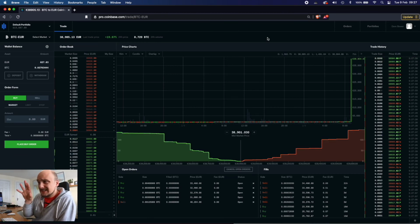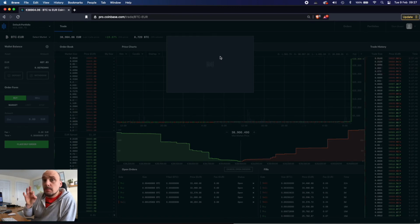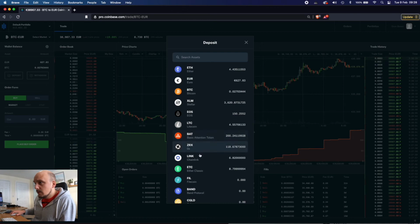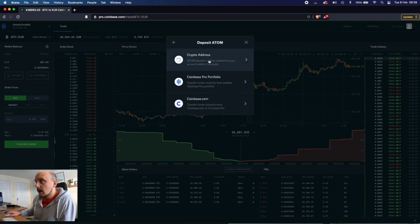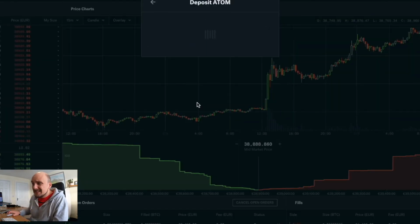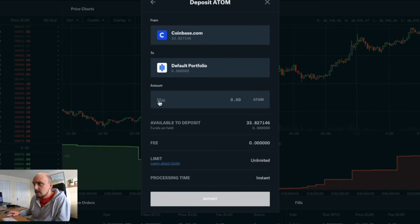Oh, the one thing you might need to know is how to actually get your money into here. So you go to your deposit, and I should have put this at the start, silly me. Up here it will pop up a thing which will let you move from your Coinbase account. Let's say I want to deposit my Atom. I scroll down, find Cosmos. There it is. If you've got other cryptocurrency addresses, you can use them, or you can do it from your Coinbase account. It will see I have 33 Atom or Cosmos in my Coinbase account, and I can just transfer it all. And the fee is 0.